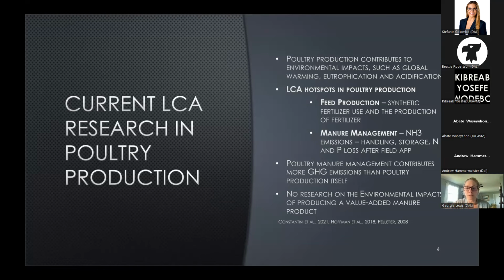So it's found that poultry production contributes to environmental impacts such as global warming, eutrophication, and acidification, which we could kind of guess. But particularly within these LCAs, hotspots have been found. So hotspots are high impact areas throughout the production chain. And hotspots within poultry production have been found to be feed production. So this is due to synthetic fertilizer use and the production of fertilizer. Also, manure and manure management has been found to be a hotspot within poultry production. And it has actually been found that the manure management side of poultry production contributes more greenhouse gas emissions than poultry production itself. And like I was saying, there is actually no research conducted around finding the environmental impacts of a value-added manure product. So that's why we're excited about our project.